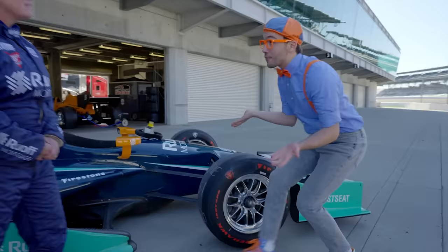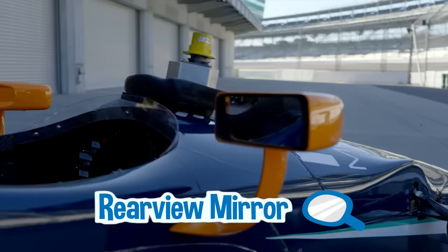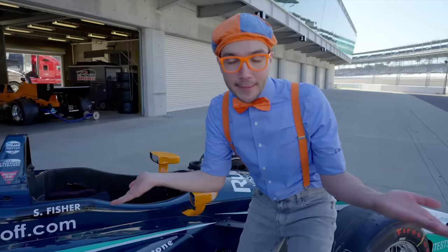Oh, absolutely. I have many, but one of my favorites is the rear view mirror. It was actually developed here at Indianapolis Motor Speedway in 1911, the first race. Whoa, 1911? That's a long time ago. Yeah, you see? It has a rear view mirror just like your car. So if you're driving along, you can look in the mirror and see what's behind you.